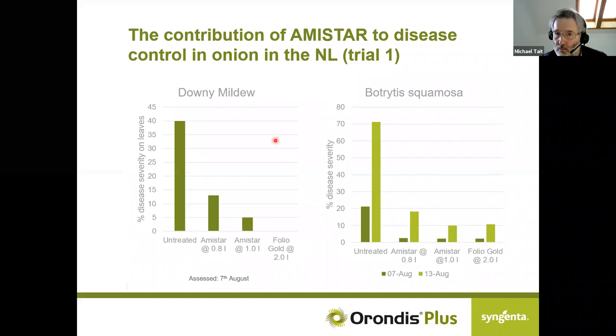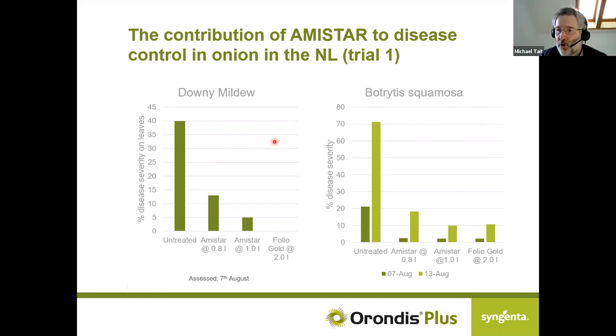Before I finish on the issue of trials, I'll just address one extra point, and that is the addition of Amistar. You've seen in some of those trials that the Amistar is contributing towards the downy mildew control. And this is a trial from the Netherlands done a few years ago, looking specifically at rates of Amistar and control of onion downy mildew, and in comparison at that time with Folio Gold, which obviously gave a very good result, but is no longer available.